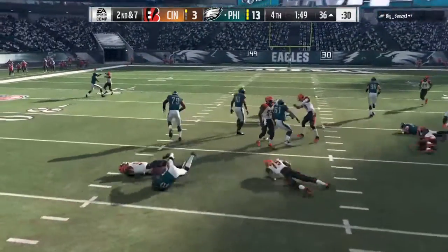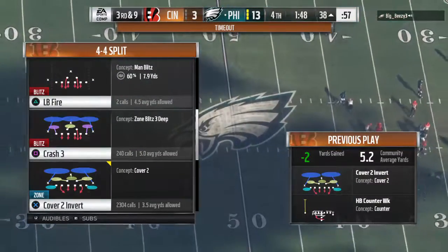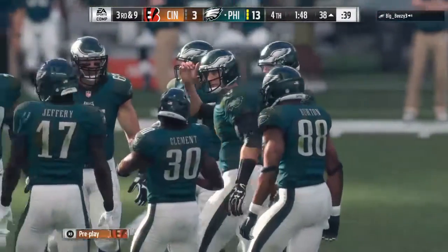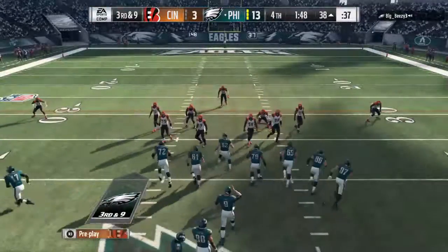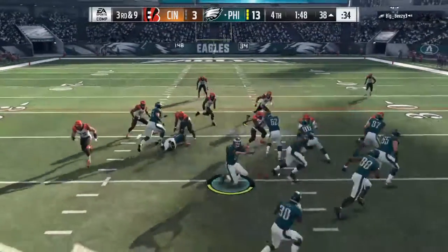A handoff as they run the counter play. Now the defense will burn their third and final timeout. And as the two teams talk it over on their respective sidelines, we take a break. The Eagles on third down. They've converted just 2 for 6 thus far. This is 3rd and 9.